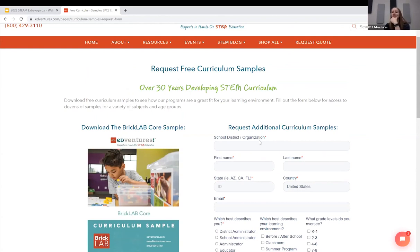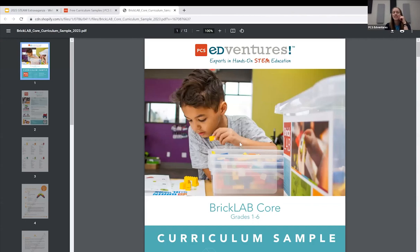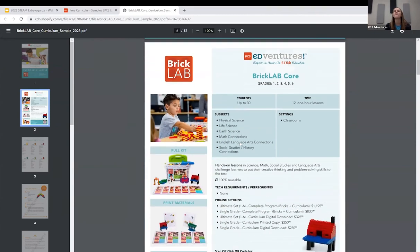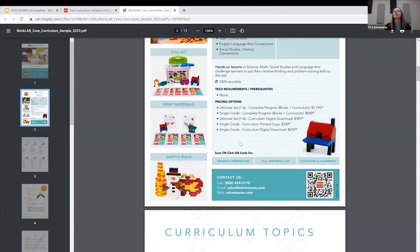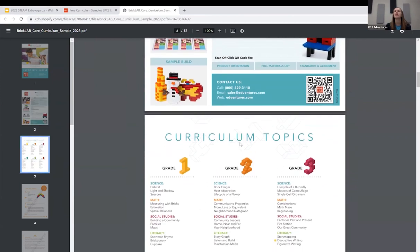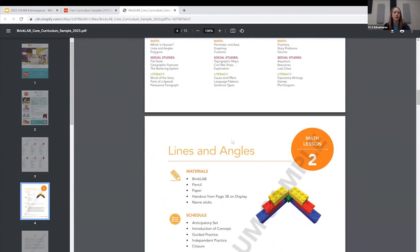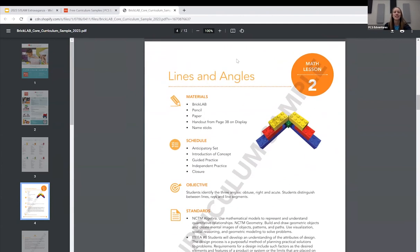Are there any other resources you often point people towards, Susie? You can click on this and download the Brick Lab core sample just to see the format of it. This is one of our core programs, so it's a little different than what we do in enrichment, but it would be a good Brick Lab example, and it's pretty similar to our format.